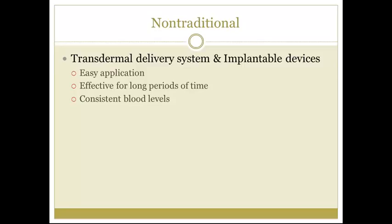These are mainly used for pain. And then we also have the Ortho Evra patch, which is used for birth control. Some examples of implantable devices are the Nexplanon or Implanon, and IUDs. Both are for birth control. And then there's also the Nexplanon or Narcan implantable device, usually implanted in the lower abdomen to help people with addiction type diseases.